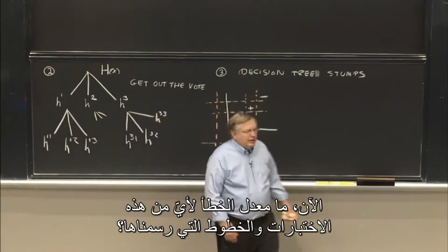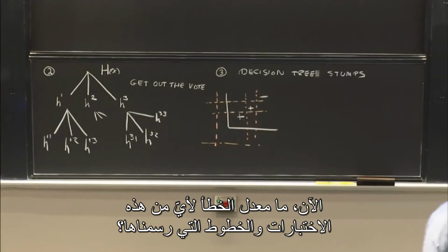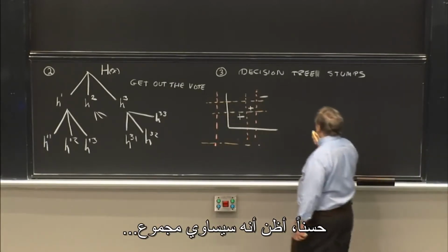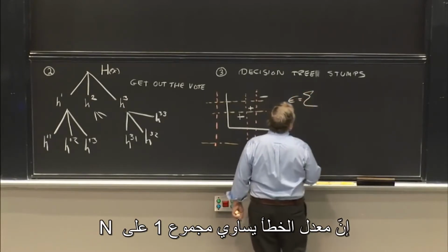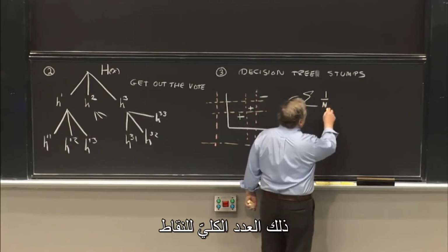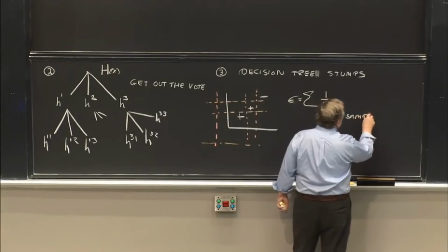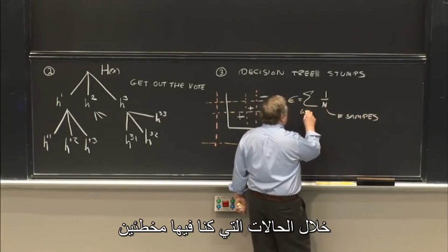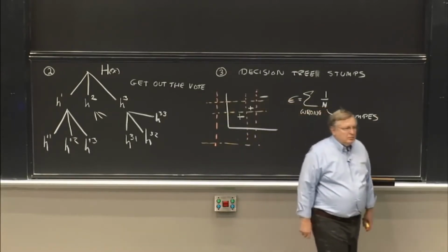Now, what's the error rate for any of these tests and lines we drew? Well, I guess it will be the sum. The error rate is equal to the sum of 1 over n, that's the total number of points, number of samples, summed over the cases where we are wrong. All right?